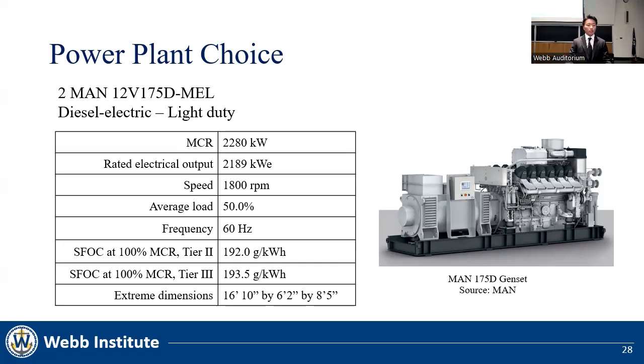We selected 2 MAN 175D gensets in order to supply sufficient power in the most demanding operating condition, the cruising load of 3,430 kilowatts as mentioned before. So we see here that this unit is diesel electric at light duty. We selected the 12-cylinder V-line configuration. Its maximum continuous rating is 2,280 kilowatts, and it supplies a rated electrical output of nearly 2,200 electric kilowatts.